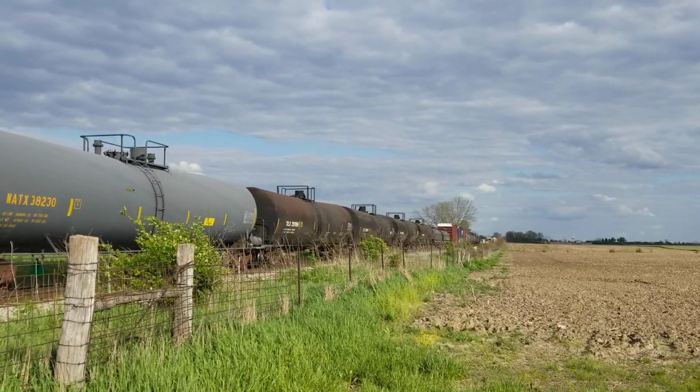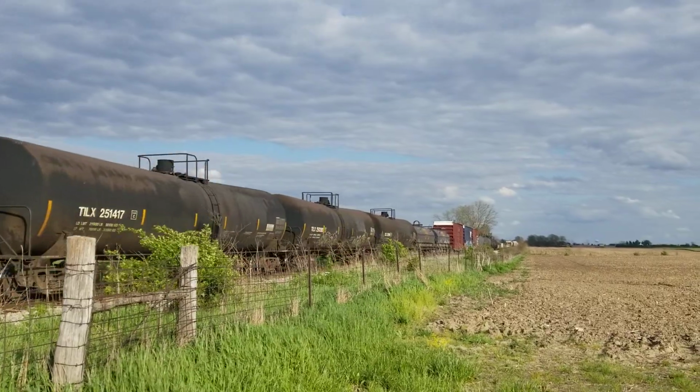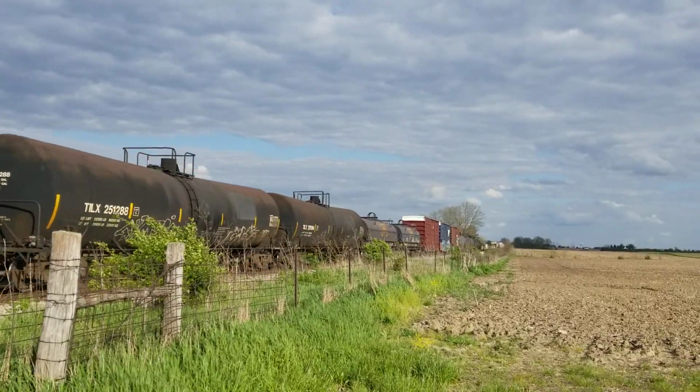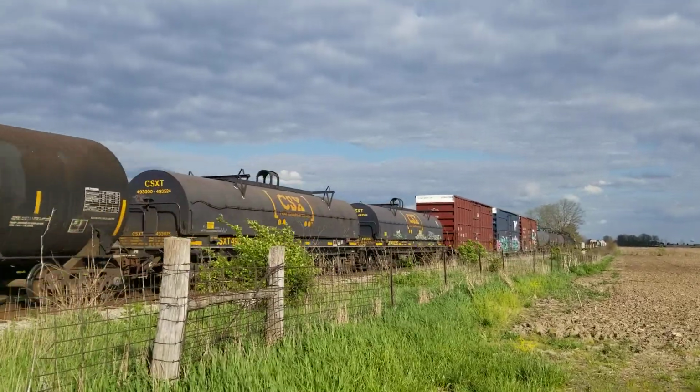City of Oxford has a speed limit. And then because of this train being very heavy and very long, it's going to take a long time for him to speed up. Let's see what cars we have on our train here.